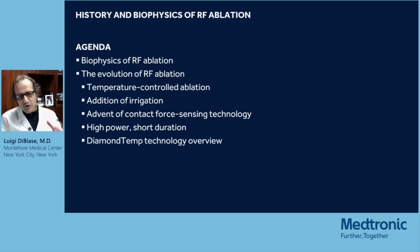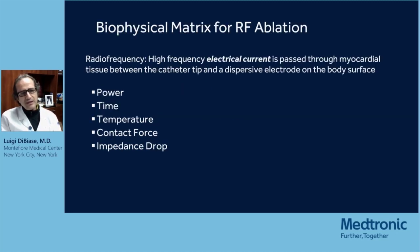And I'm sure that each of you has evolved the way you perform ablation in your own institution. But we never have to forget that radiofrequency is a high frequency electrical current that is passed through myocardial tissue between the catheter tip and a dispersive electrode on the body surface. And when we do this, we have to put together power, time, temperature, contact force, impedance drop. This is the information that we use to maximize our lesion formation. I would like to remind all of you that our goal is to have a transmural lesion, and all the information that we use helps us to achieve that endpoint.